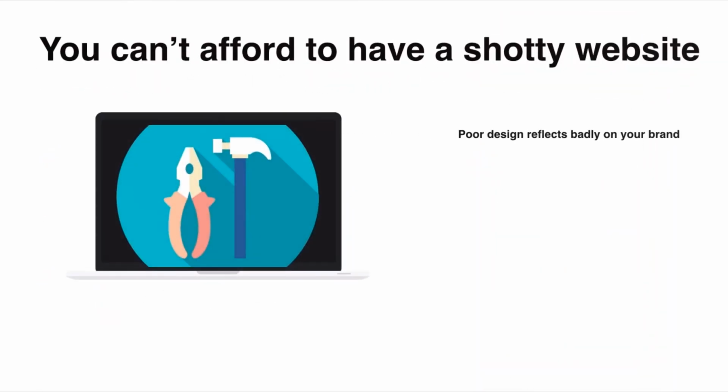You just can't afford to have a shoddy website. Poor design reflects badly on your brand. One of the first impressions that a customer will have of you usually is to check out your website. And if it doesn't look great, that can represent your brand. People may think that your product's not great. If you've ever been to a poor website and thought, well, that's not really that professional, you click off.